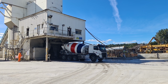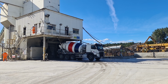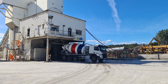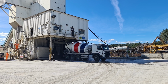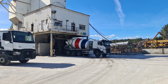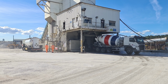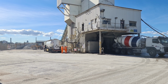Trying to get somebody to come and talk to me for 2 minutes. It looks like somebody's coming, he's putting his hat on. It looks like he's talking to the lorry driver.